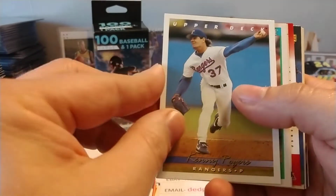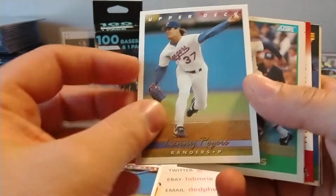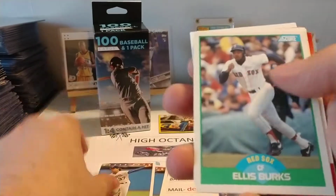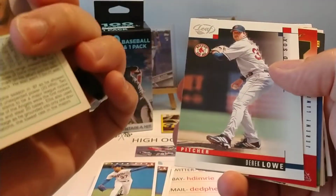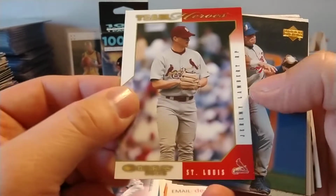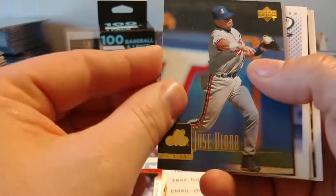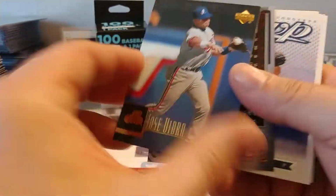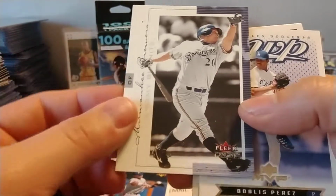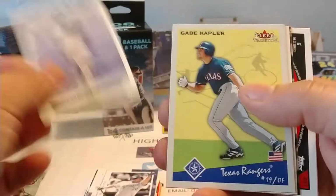Turn Back the Clock, Stan Musial. I really don't set aside those Turn Back the Clock ones because I kind of look at them as commons. If somebody else wants to have fun with it, if they collect those, it just doesn't make my list of considering. I know it's a base card, but it's just a card that doesn't interest me very much, at least in the baseball world it doesn't.